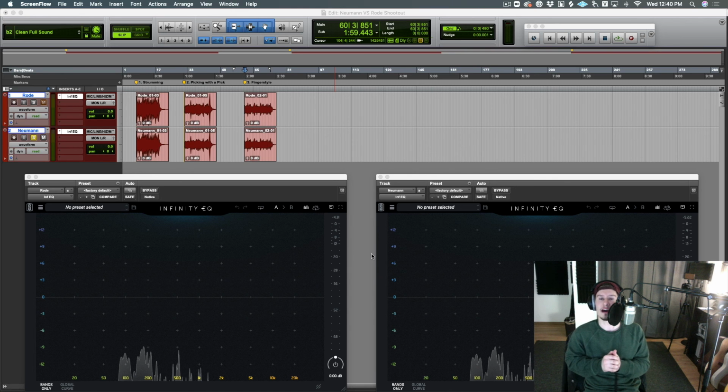I hope you enjoyed this look at the comparison of these two microphones. These are huge standards in the recording world, both of these microphones.